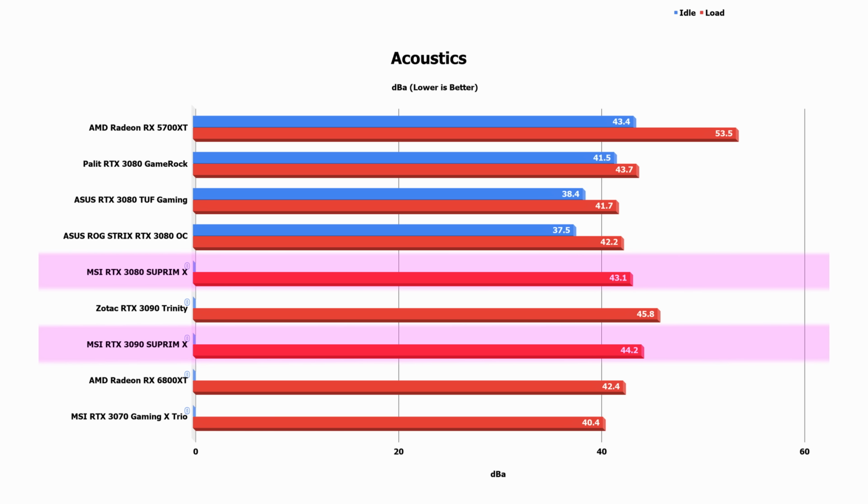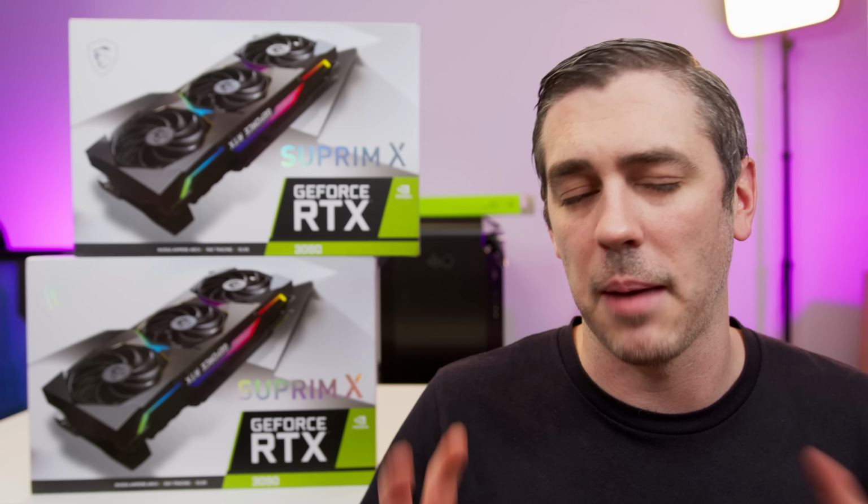But the acoustics were good and the temperatures were absolutely fantastic, which I can tell you as well, as someone who's been using a reference-based 3090, or an MSRP-based 3090, for the best part of a couple of weeks, it makes your system very, very toasty. So I might even try swapping out for this card, to see what kind of difference it makes overall in my whole system. Because even if it drops it by 5 or 6 degrees, that could be a very, very good thing.